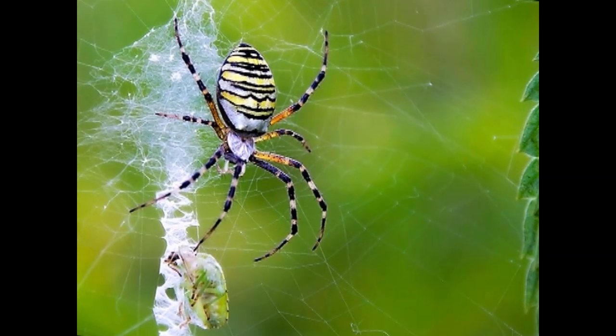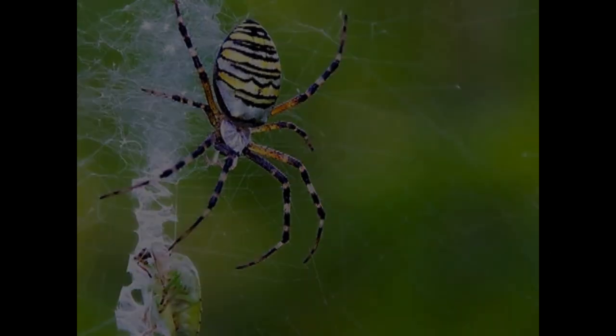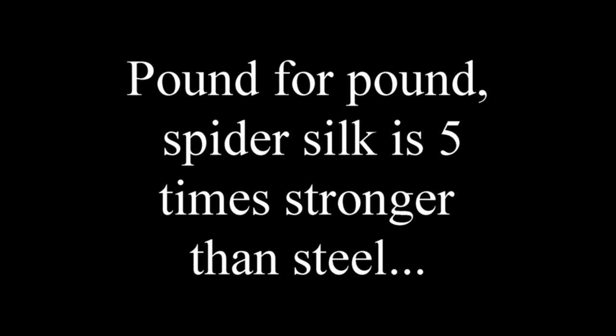A very strong material that can withstand being pulled without breaking is spiderweb material, or spider silk. The trouble with spider silk is that it is difficult to get a great deal of it, but pound for pound, spider silk is 5 times stronger than steel.